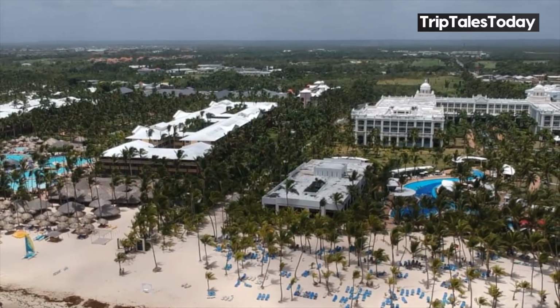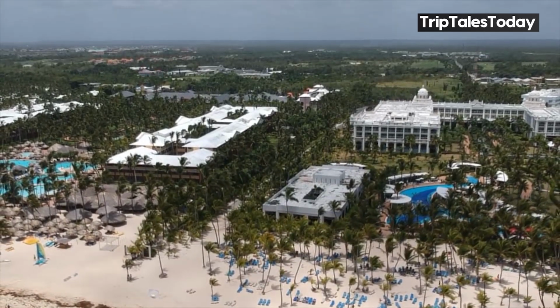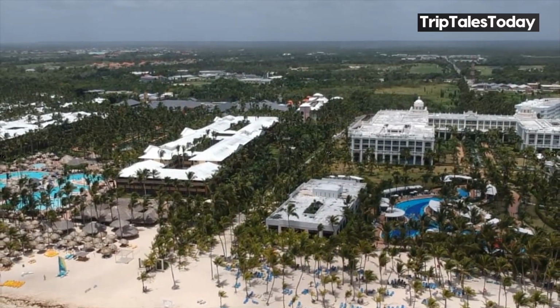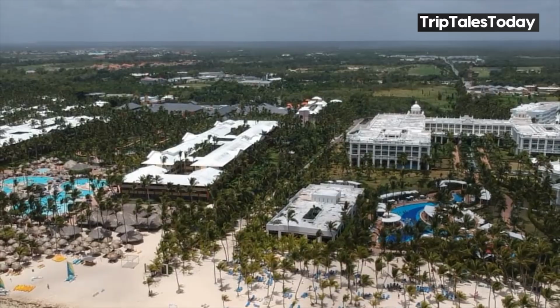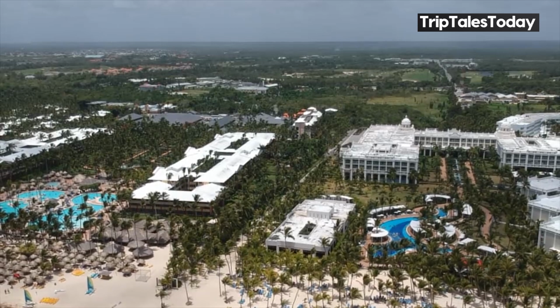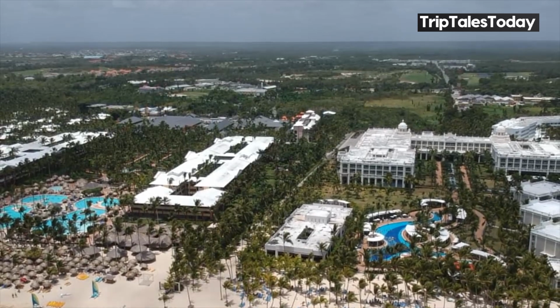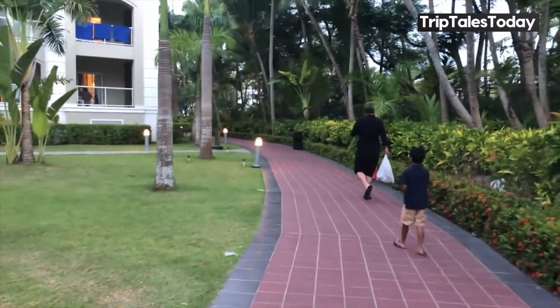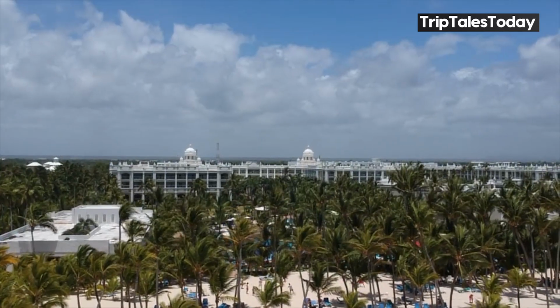The hotel itself falls under the Riu Hotels and Resorts umbrella, a Spanish chain with a strong presence in the Caribbean and Mediterranean. Riu properties tend to follow a consistent formula: large-scale, all-inclusive, and designed for volume. That means you're not getting boutique touches or hyper-personalized service, but you're getting predictable quality and a lot of amenities under one roof.